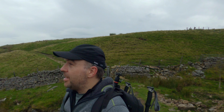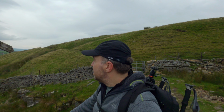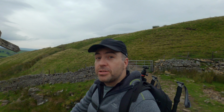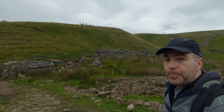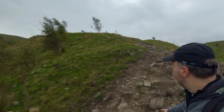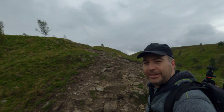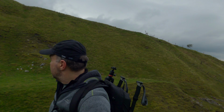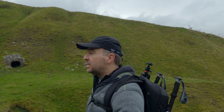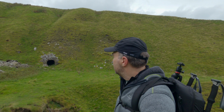I'm deep in the South Tyne Valley now, and there is a slightly wonky signpost here saying Tynehead that way. I'm heading towards Yard Moss along a public byroad. Yep, a public byroad. That is the public byroad. Even in these old areas, they still have remains of old lead mines. Not going down there.